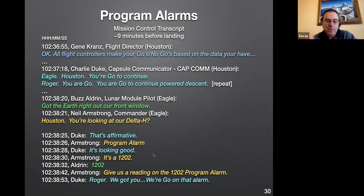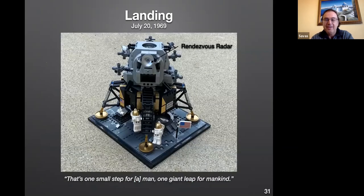But now this was not the only error that occurred, right? There were 4 more errors that occurred over the next few minutes, but each time, Houston cleared them and they continued. Okay, so of course they made it to the moon, right?